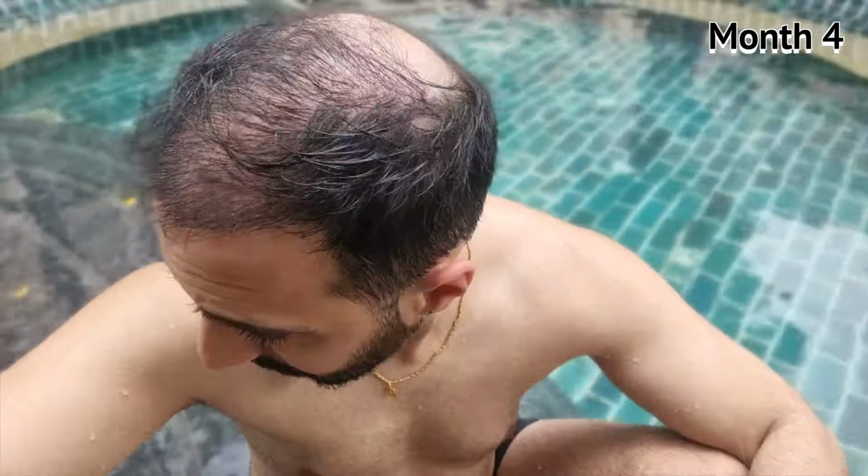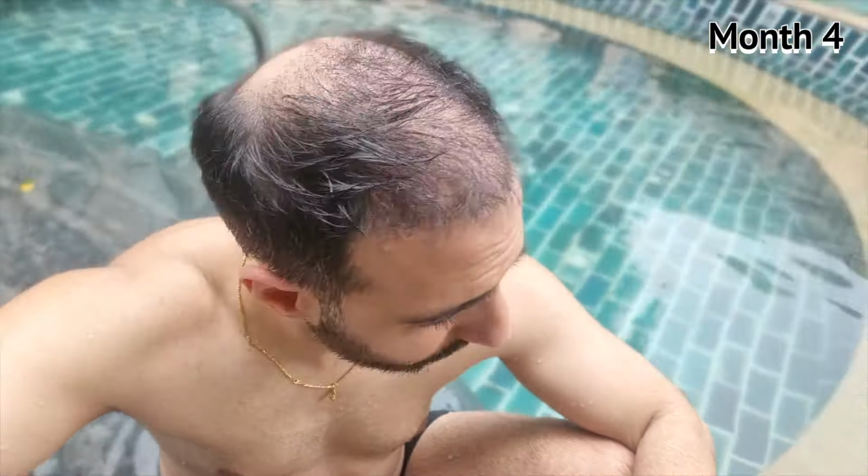Now, from month 4 to 6 is where you will start seeing visible growth. It's not going to be like a big explosive amount, but it will be at least 30 to 40% more than it was before. It takes some time to get to that point, but as long as you're keeping up with the right aftercare, which I'll go through at the end of this video, you will visibly see your hair grow out more and more.